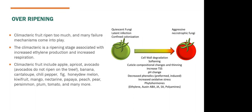For example, pineapple is as ripe as it'll get when it's harvested. So the idea of leaving a pineapple on your kitchen counter to ripen isn't going to work. So again, it's knowing your product and knowing what mechanisms you're trying to control.